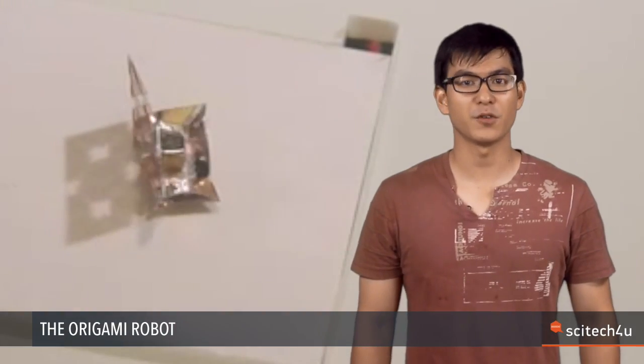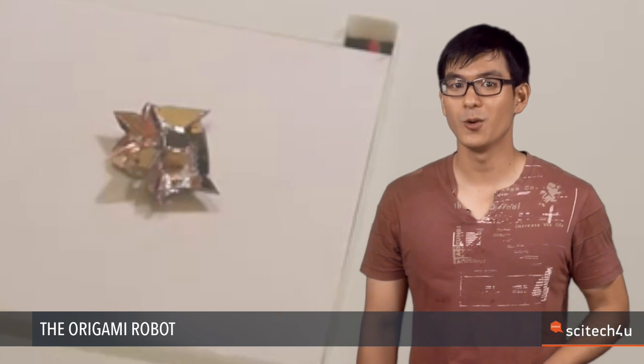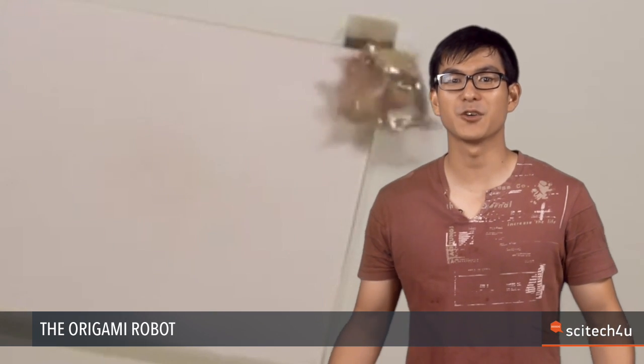What's this little tin foil over here? Meet the miniature origami robot. It self-folds, walks, swims, and degrades.